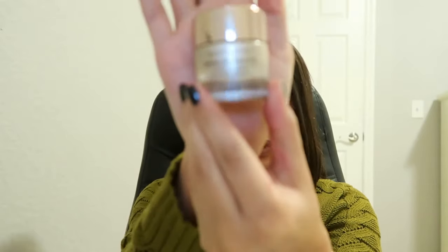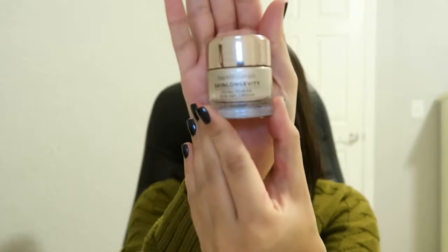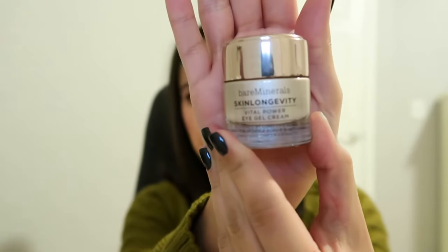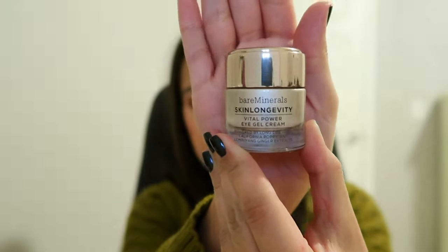Bare Minerals Skin Longevity Vital Power Eye Gel Cream. This product has been out for a while. I have never used eye gel creams ever. Reason being is because I just don't know. It's just an extra step. I don't feel like I really need it. But then everybody's like, you always should wear eye cream because of the crow's feet, and you feel like you're getting old. And I was like, okay, whatever. I'm just going to give this a try.